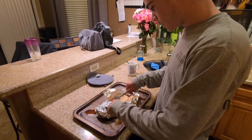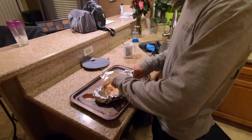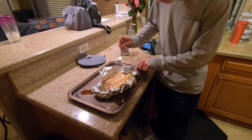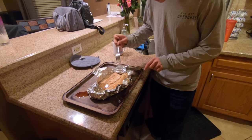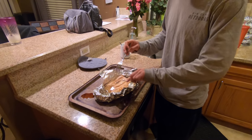The way you tell fish is done is you go ahead and you test if it's flaky. So just like this fish right here, if I put my fork in it, yep, it falls apart nice and easy. So I'm guessing that's done. Perfect, so we're gonna go ahead and taste it now.